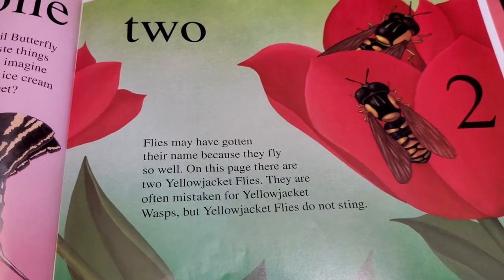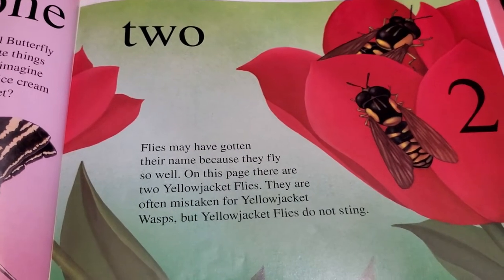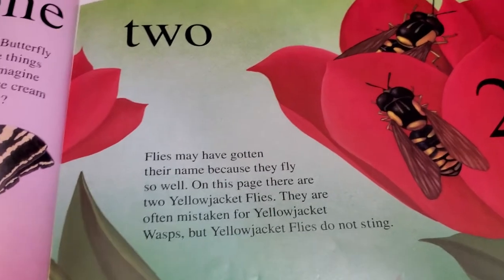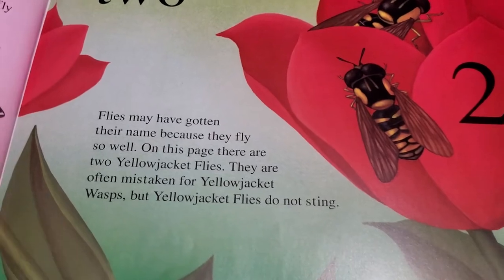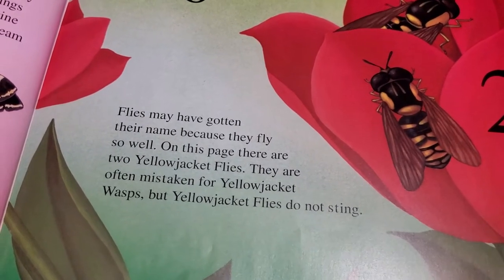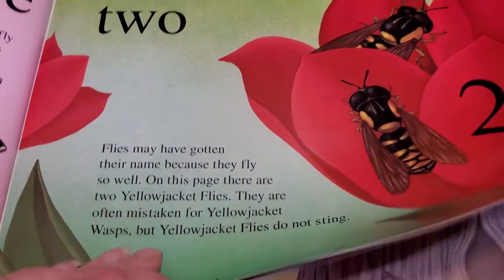Flies have gotten their name because they fly so well. On this page, there are two yellow jacket flies. They are often mistaken for yellow jacket wasps. Yellow jacket flies do not sting.